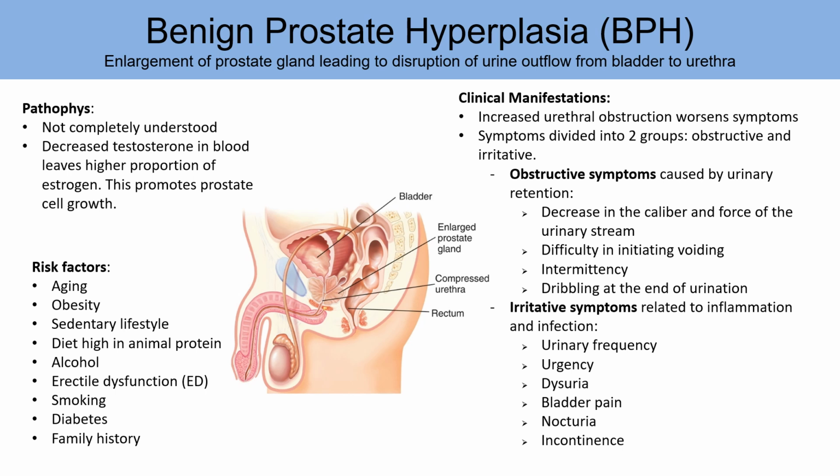So benign prostate hyperplasia, BPH, is a very common condition, especially in older males. Most likely you've already seen a patient with BPH or you've read it in a history. So let's talk about what it is. This is enlargement of the prostate gland leading to disruption of urine outflow from the bladder to the urethra, just like we just talked about.